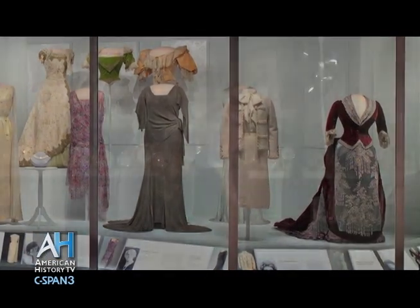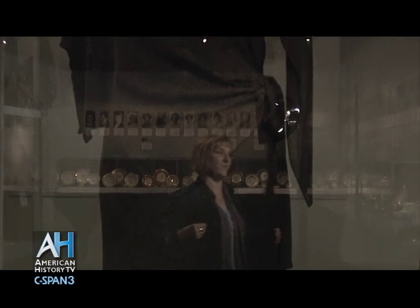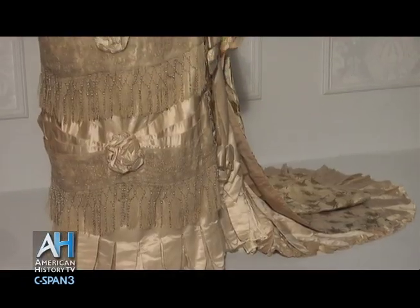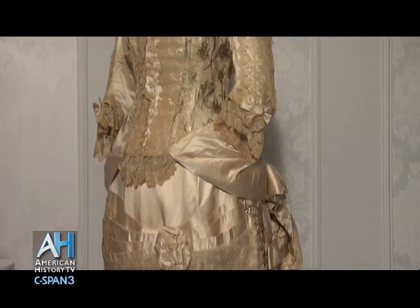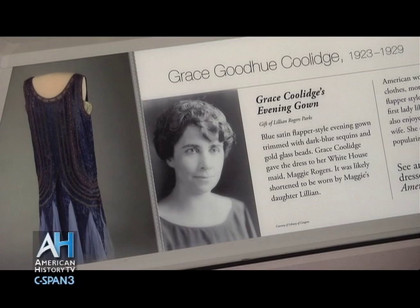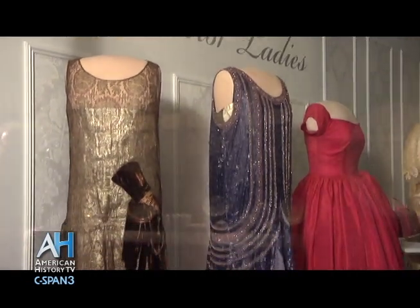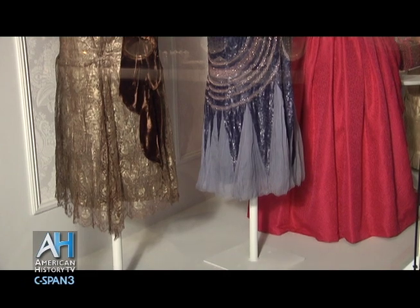And I think that putting things that are far apart in time next to each other, as opposed to a slow progression, you really see the amazing difference between, say, Lucy Hayes, that dress with the bustle and the very tight shoulders. If you look at those shoulders, you're not going to raise your arms above your waist. And something like Grace Coolidge's flapper dresses. It's an amazing difference. And if these were chronological, they'd be so far apart, you wouldn't really be able to see that.